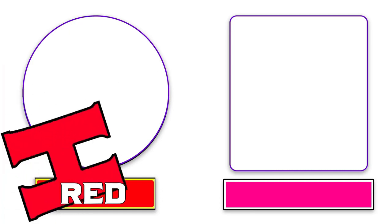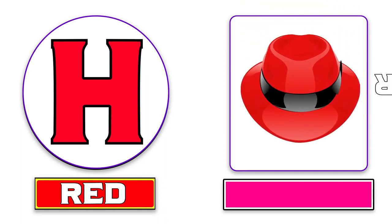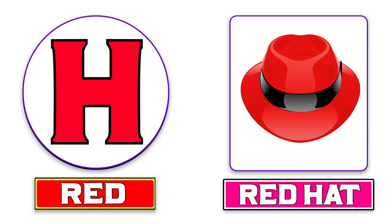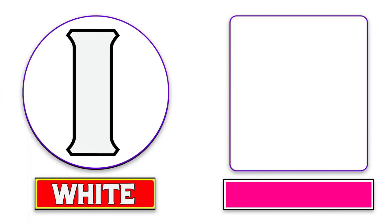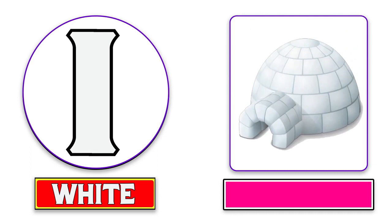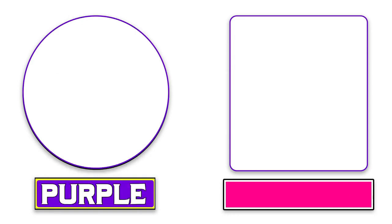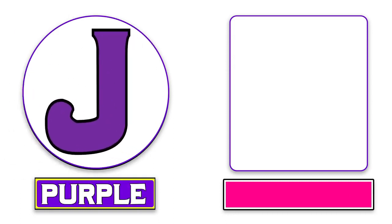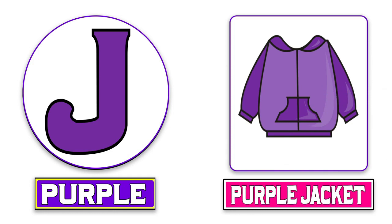Red, H, a red hat. White, I, a white igloo. Purple, J, a purple jacket.